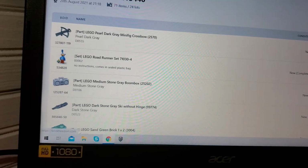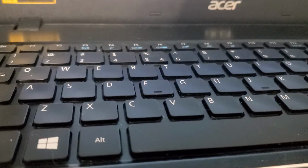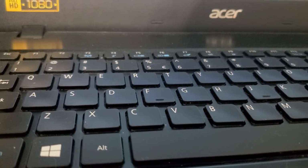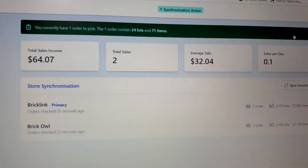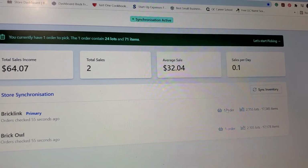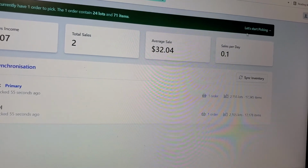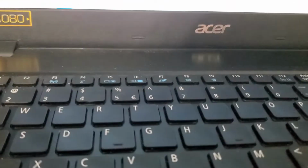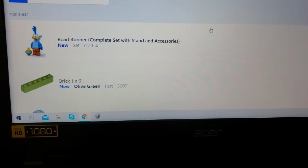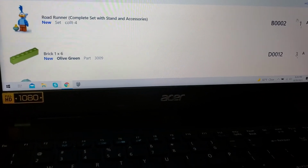I think there was something else too. Let me go back. I'm going to put this down so I don't have to worry about showing her information out there. Alright, so it shows up here, one order to pick. The order contains more items, because this order isn't ready to pick since they haven't paid yet. Alright, so I'm going to click on the start picking over here. I'm going to put this down again just in case it shows her stuff. Okay, yes, perfect. So this is where it shows we're ready to pick.